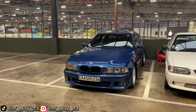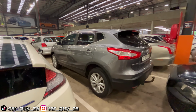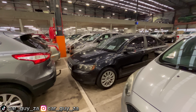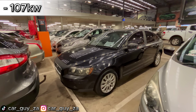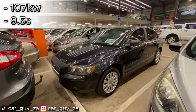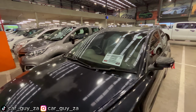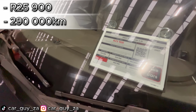If you prioritize safety over looks for cheap, they have a 2007 Volvo S40. So this car has a 2-liter 4-cylinder motor that puts out 107 kilowatts with a 0 to 100 time of 9.5 seconds. It drives the front wheels via a 5-speed manual gearbox, and it's listed at a cash price of 25,900 rand with 290,000 k's on the clock.